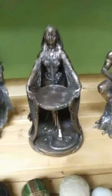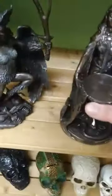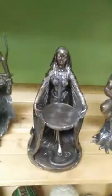This is a smaller version of that Danu that was up above. So if you don't need one that's 2 feet tall, and you would do well to have one that's just about 10 inches tall, it's all got exactly the same symbology that was on the larger piece. And then this one is only $69.99. So if you've got a smaller space, or you just don't want to completely dominate your altar with Danu, but you still need her represented, that's a really great way to have her.